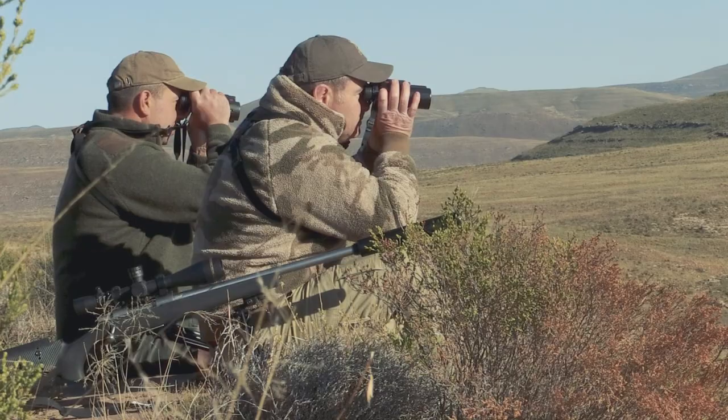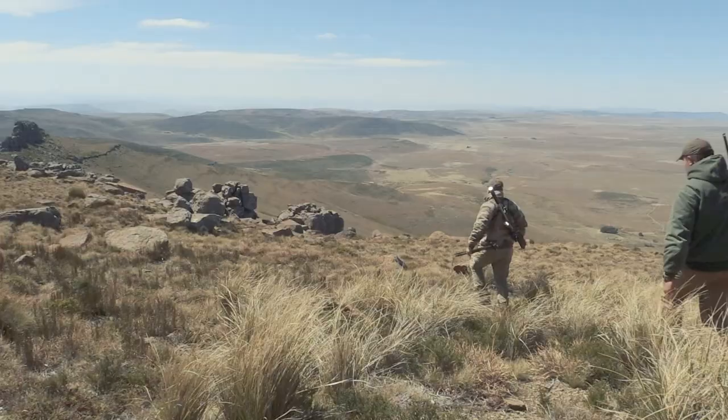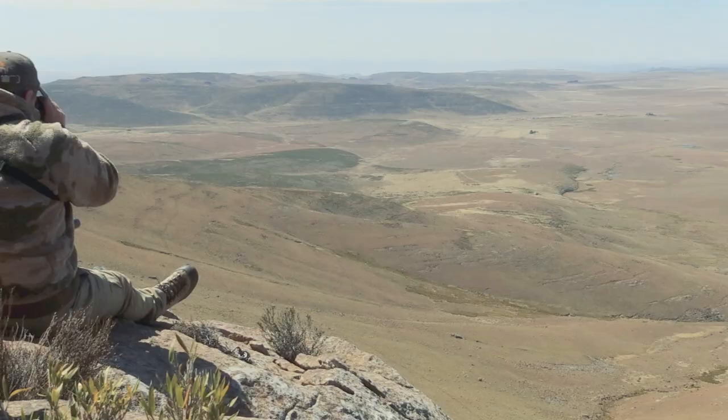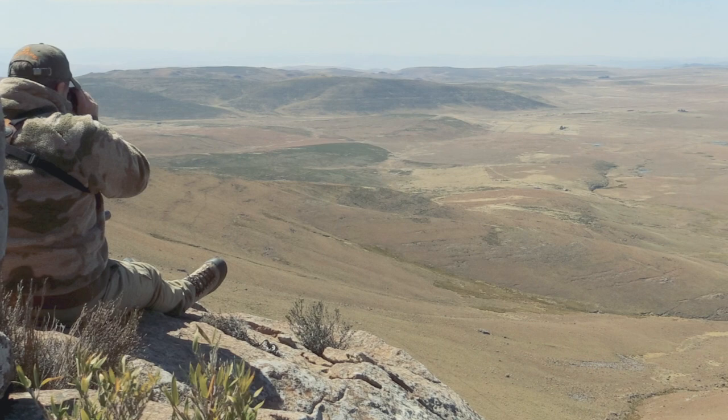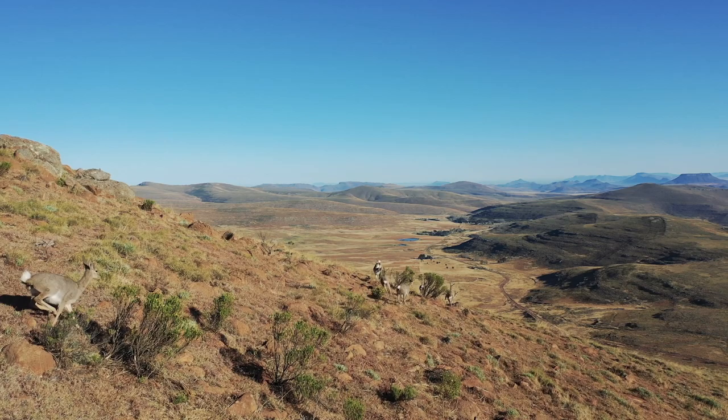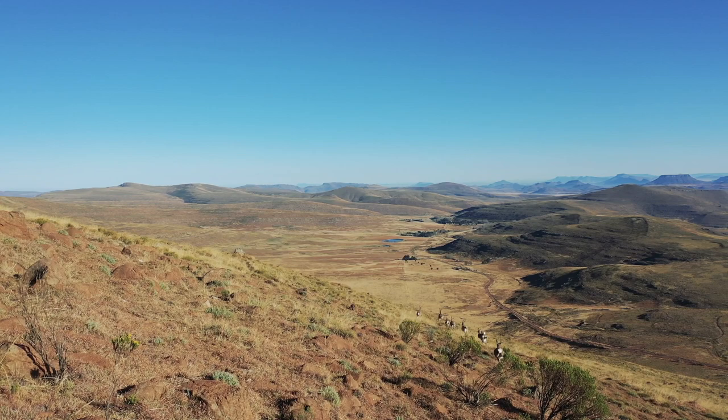It's a flat shooting rifle, a nice light rifle that you can bring up into the mountains here. I think it'll be perfect. Generally, as you know, Mark, a close shot on a Vaal Rhebuck is about 200, 250 yards. But if we need to shoot a little bit further, you've got the caliber to do it. No, we'll give it a good go. Well, let's get going. The weather's going to be great today. We've hardly got any wind, which is perfect. So let's go and see what we see.